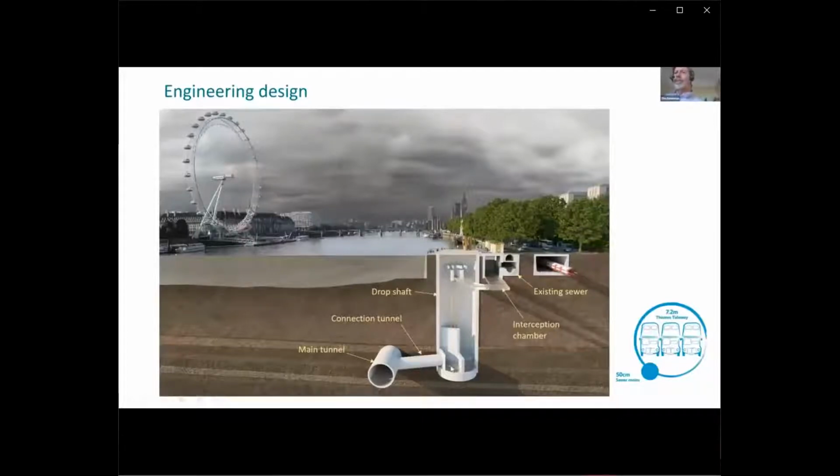Here the sewage drops to the bottom of the shaft and then is diverted by a small diameter connection tunnel into the main tunnel. Remember, this has an internal diameter of 7.2 meters, or an external cut diameter of about 8.3, 8.4 meters. So it's a big tunnel. And just to put that in perspective, I'll draw your attention to the little symbol on the right here. A bit of a frivolous fact: you can fit 3 London double-decker buses inside this tunnel if you wanted to. Perhaps it's a good way to beat the traffic, but not when it's full of stormwater.